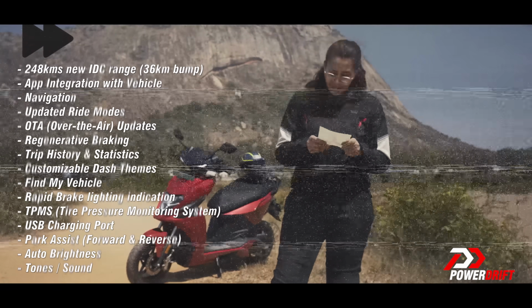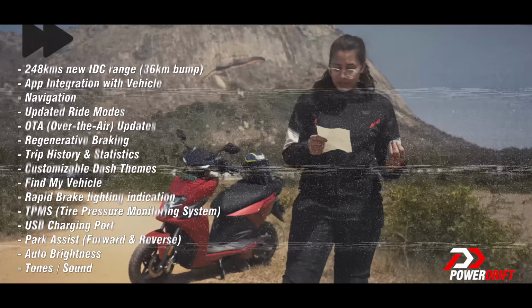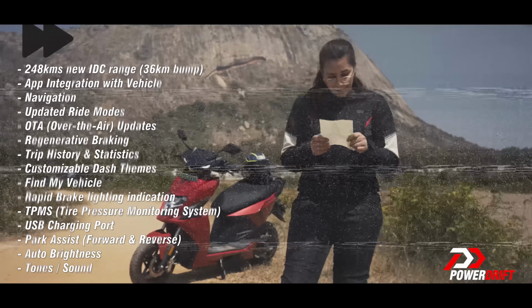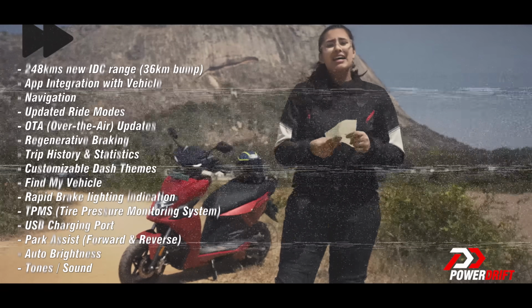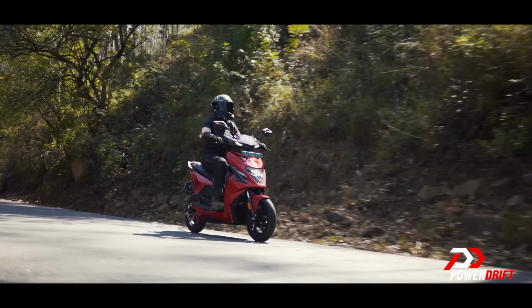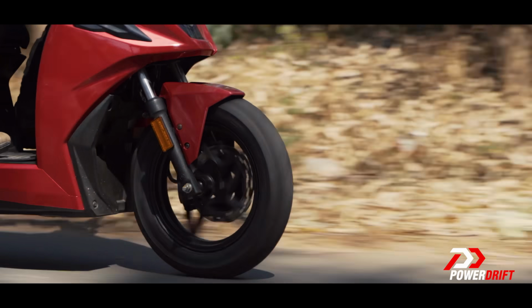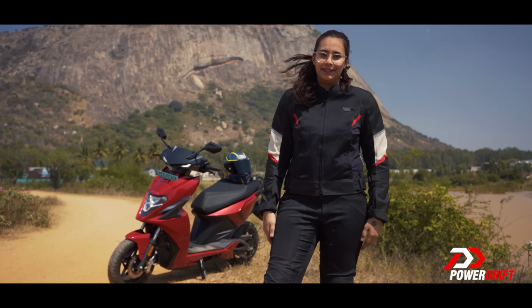App integration with vehicle navigation, updated ride modes, OTA updates, regenerative braking, trip history and status check, customizable dash schemes, find my vehicle, rapid brake lighting indication, tire pressure monitoring system, USB charging port, park assist forward and backward, auto brightness tools, and sound. Well, there might not be any major mechanical updates other than the regenerative braking and an increased range. Instead, most of the updates are tech-related.